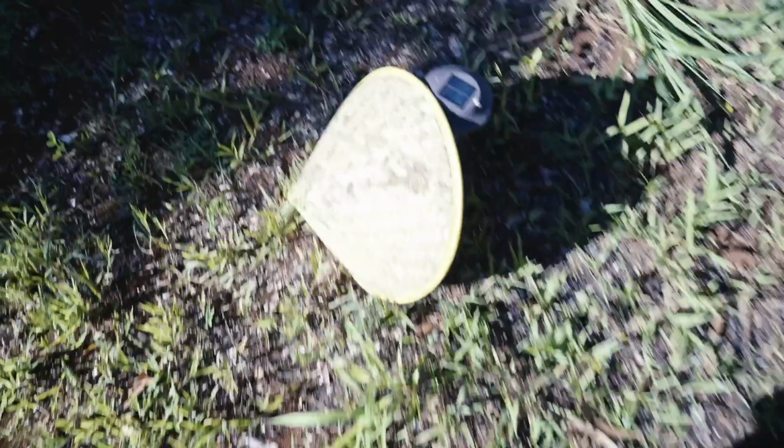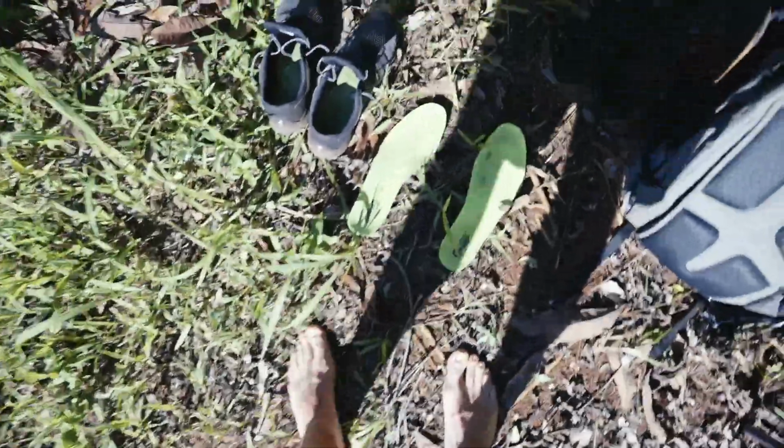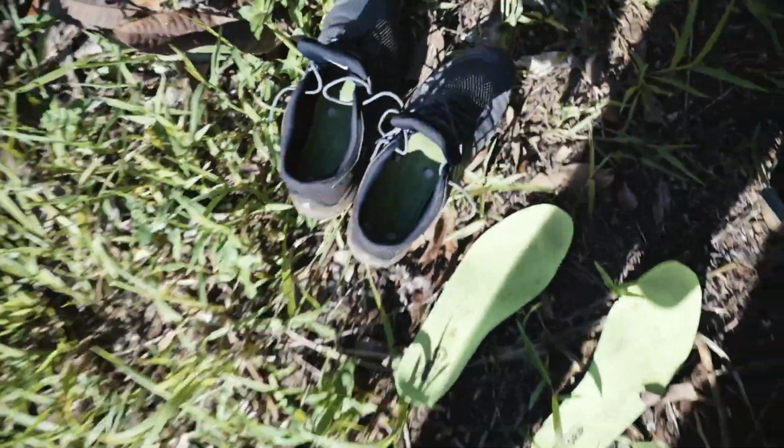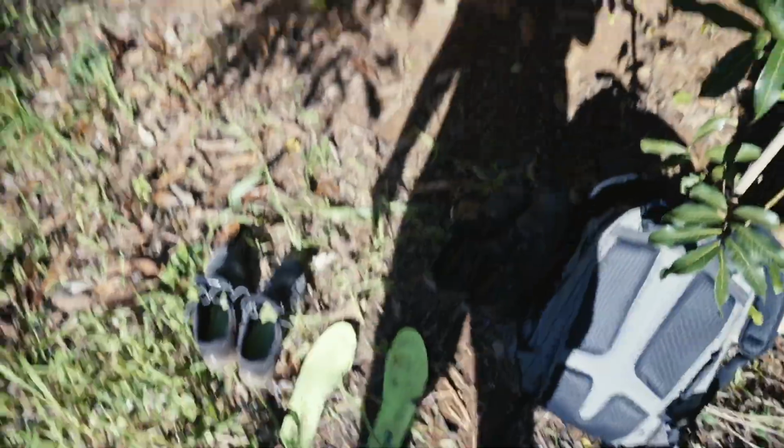There's my hat. It's got a little mold growing on it. This is something I have to get used to as well. I'm trying to kill it by aiming the sun directly on it. I went to the gym today, so my shoes are a little wet, and I'm trying to dry them in the sun. Same with my backpack, because I've been sweating. And this is the general walk-in area.